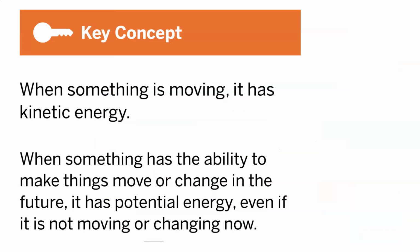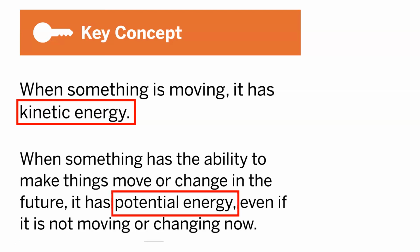So we figured out that when something is moving, it has kinetic energy. But when something has the ability to make things move or potentially change in the future, that something has potential energy. Write these terms and their meanings on your journal slip.